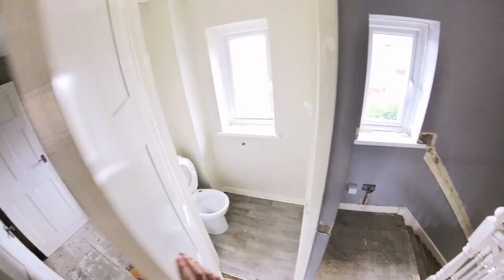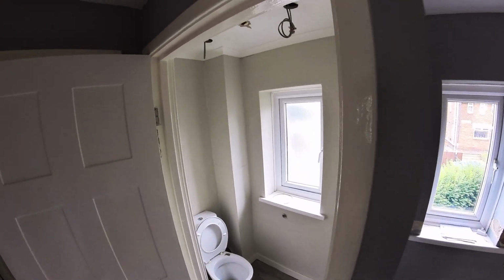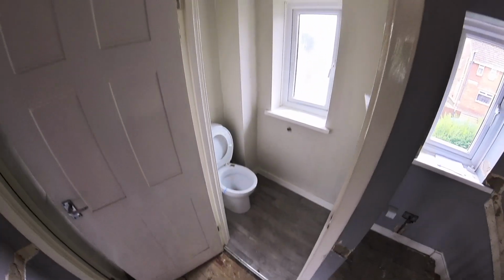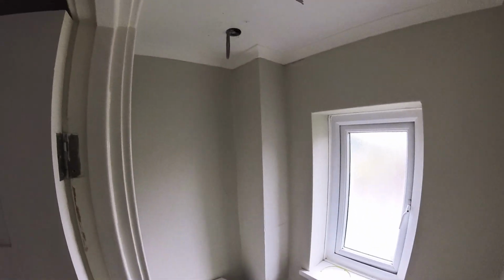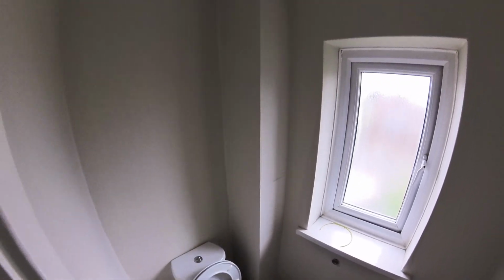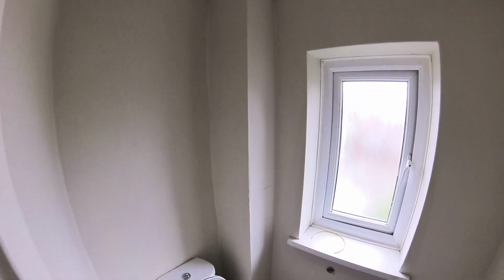This house has a separate toilet. Now, some people love that, some people hate it. It's quite useful if you've got families that don't want to share bathrooms, like the privacy, just want to nip to the loo if somebody's on the shower. But yeah, separate toilet, doesn't need anything doing, so that's fine. But that's the soil pipe running down here, and that's what's causing the issues in the kitchen, because the soil pipe literally runs down the middle of the kitchen.